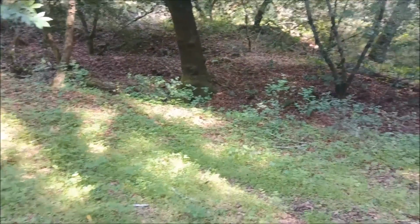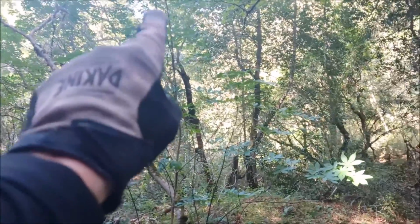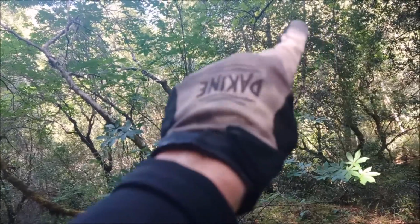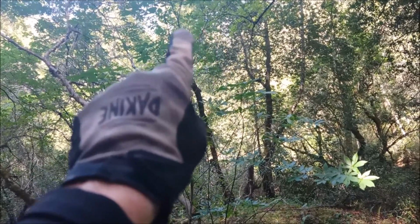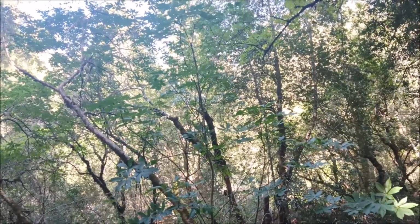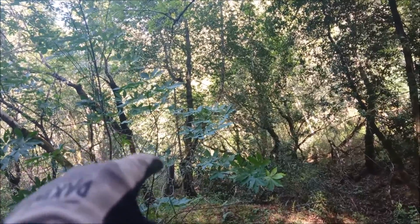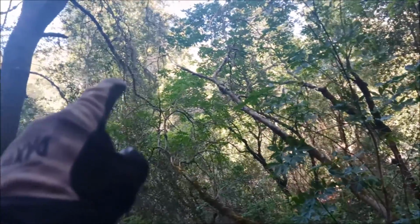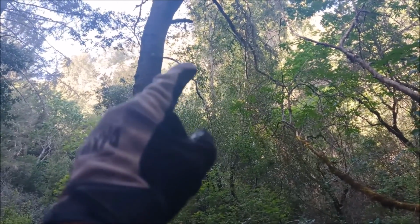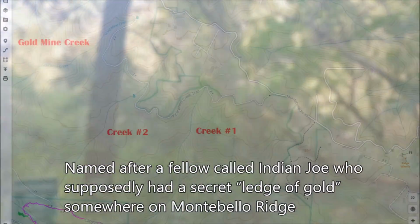So yeah, this is one of the streams that comes down from Bello Ridge, which is about 1,500 vertical feet up. On the ridge, there's Bello Road comes up, and then right before the gate on the road, there's a little trail called the Water Wheel Creek Trail. And it comes off the road, and then it dips into the headwaters of this creek. And then a little farther up, there's a second creek that it goes into. And then at the end of the trail, it dips into the headwaters of Gold Mine Creek.